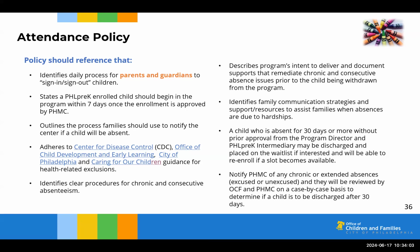The attendance policy should identify a daily process for parents and guardians to sign in and sign out their children. The policy should state PHL pre-K enrolled children should begin the program within 7 days after the enrollment is approved by PHMC. The policy will also outline the process families should use to notify the center if the child will be absent. There does need to be an adherence to the Center for Disease Control, the Office of Development of Early Learning, the City of Philadelphia, and Caring for Our Children guidance around health-related exclusions.